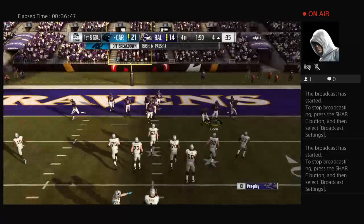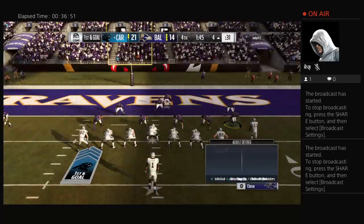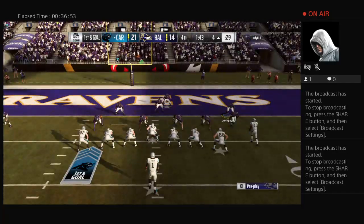Just keep the ball on the ground. Do a little pounding. Chew up some clock. If they can get it in, that might be enough to get them home. And if not, the clock is definitely their friend.